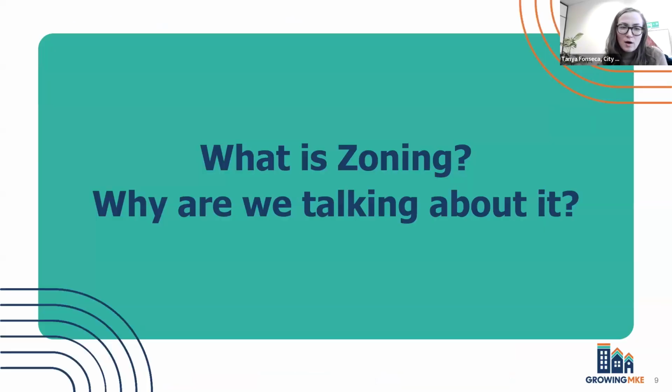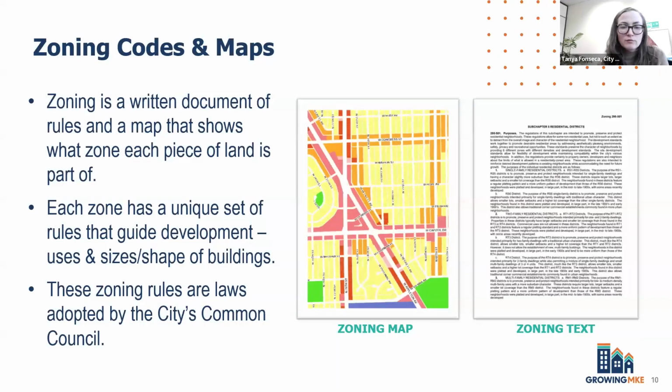So what is zoning and why are we talking about it? Zoning is a written document of rules and a map that shows what zone each piece of land is part of. Each zone has a unique set of rules that guide development in terms of the type of use allowed and the shape of the buildings. All of these rules are adopted by the city's Common Council. For GrowingMKE, we're not talking about changing any of the zones on the map. We are talking about updating some of the written rules that go along with each of those zones.